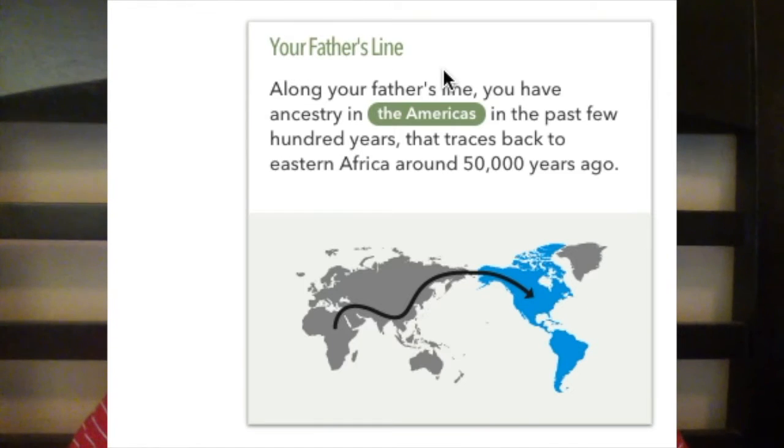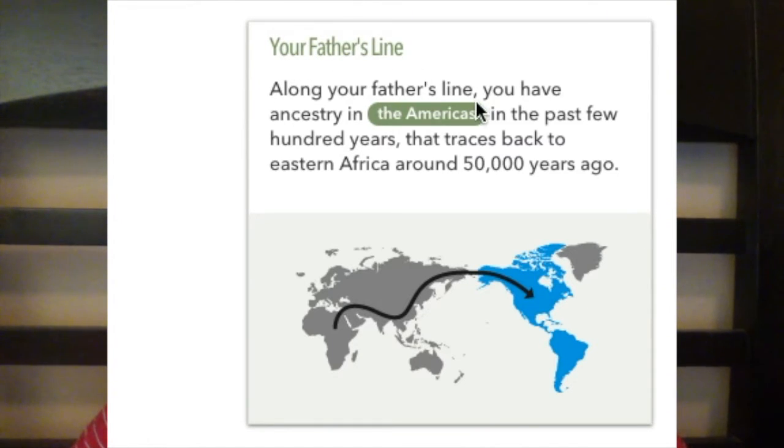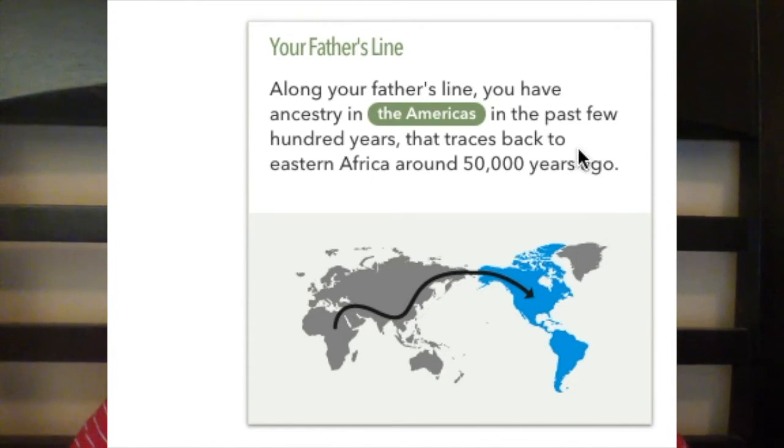Now on to your father's line. Along your father's line, you have ancestry in the Americas in the past few hundred years that traces back to Eastern Africa around 50,000 years ago. So the Americas is where my cousin's father's line is from, same as mine, the Americas. Now let's click on the haplogroup.